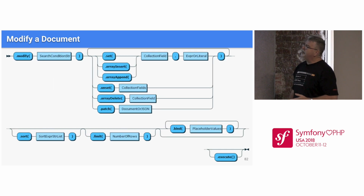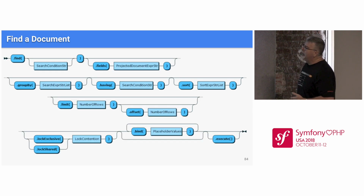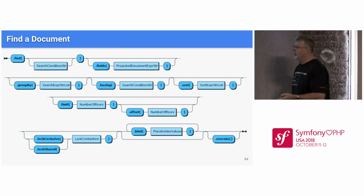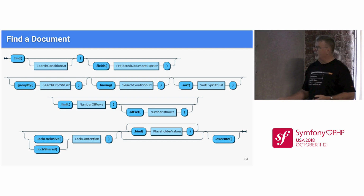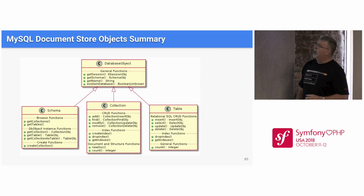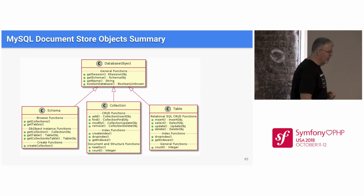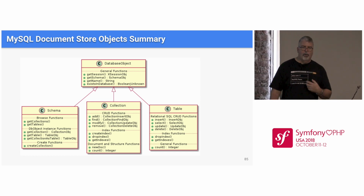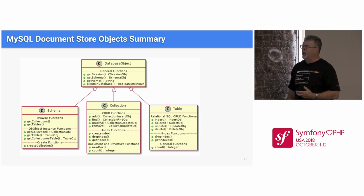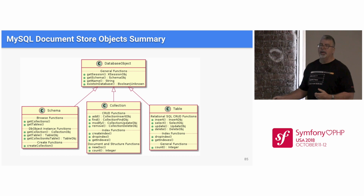So we have add, modify, remove, and find. And you get all the operators you're used to having, like group by, having, sortings, limits, offsets, and you can bind variables. We also have a hierarchy within the shell and within the document store to organize your data so that you can access whatever level you want. And by the way, it also works with relational tables.